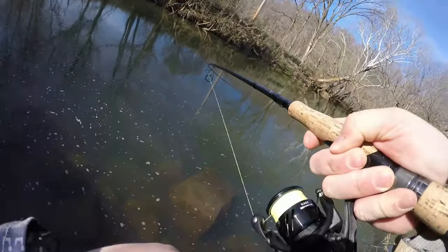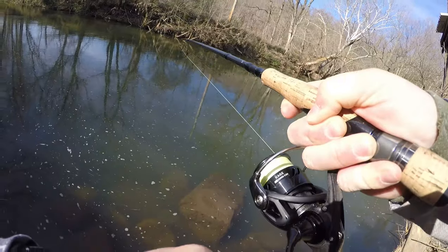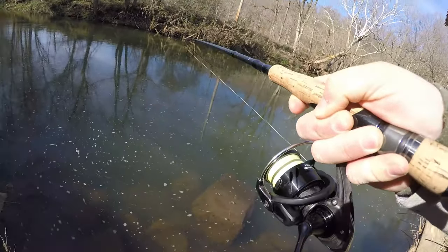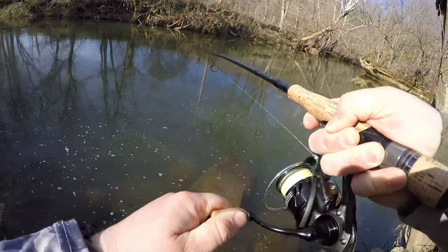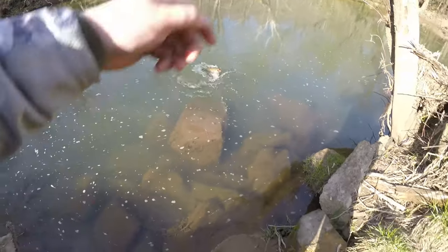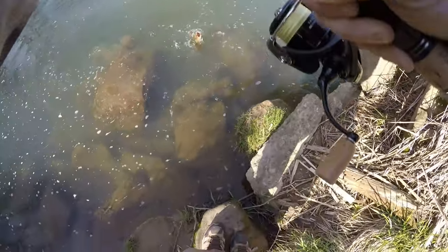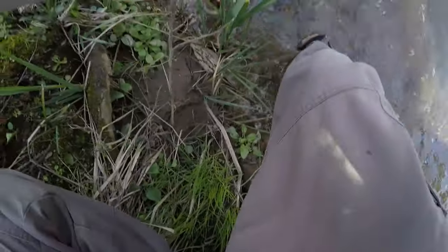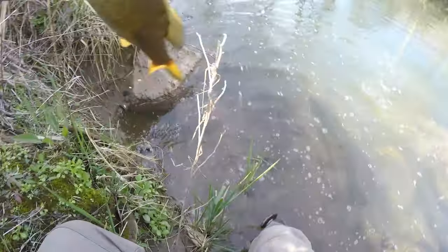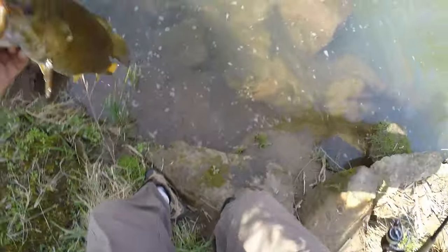Hooked up. This is like a really good fish. Giant smallie. Giant. Come here, buddy. Off to get wet. Let's go. Freaking tank.